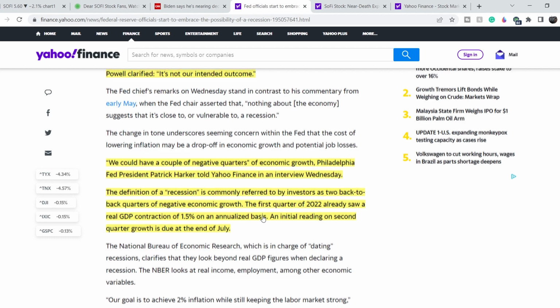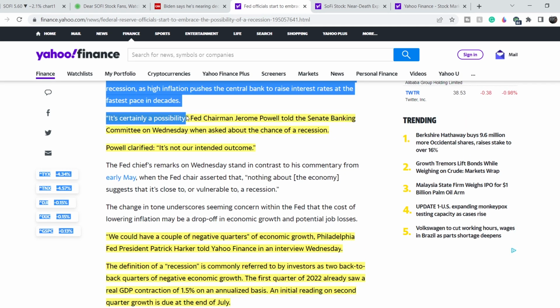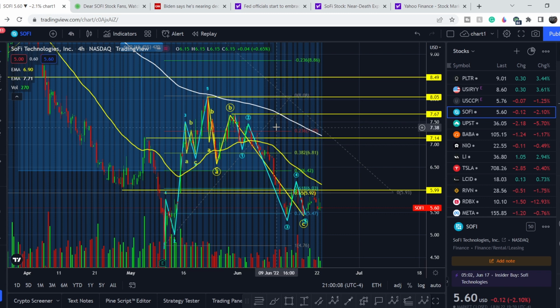And definitely when we see this type of statements that it is certainly possible to see a recession, it scares the market, and because of this we have more bearish pressure on the market right now. Unfortunately, that's why we have to be very cautious.